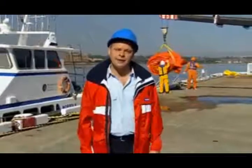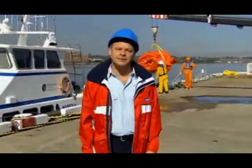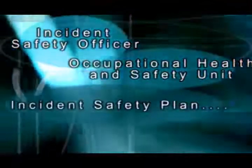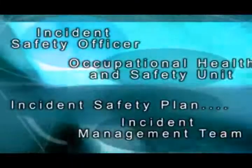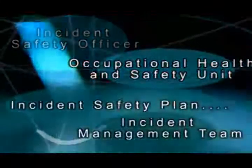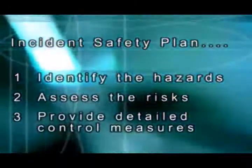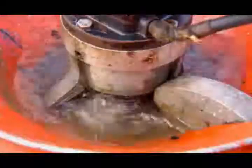Effective management of hazards to health and safety, and the analysis of these, are an integral part of the success of any marine spill response. It works like this. The Incident Safety Officer and the Occupational Health and Safety Unit develop an incident safety plan and advise the incident management team on how to put it into action. The Incident Safety Plan provides a risk management model to identify the hazards, assess the risks, and provide detailed control measures. You should use this plan to keep yourself and your team safe when working in the field.